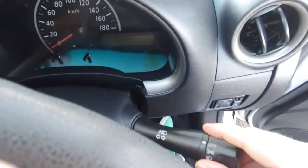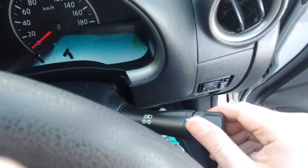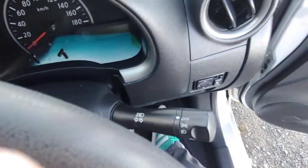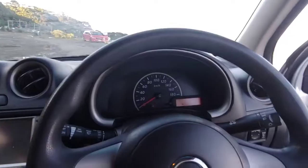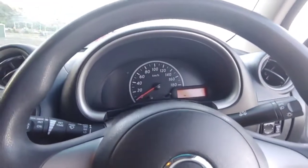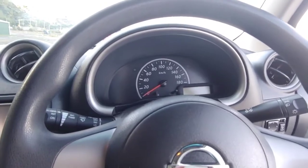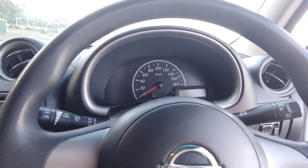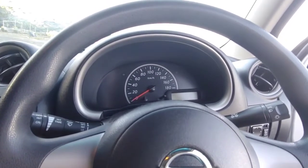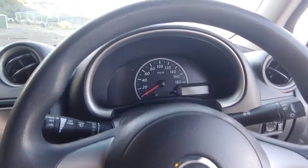These are pretty basic. So you've got indicators and lights on the right, and if you turn them on and the car's turned off, it beeps at you. There are no automatic lights on this car. This is a very basic car. The instrument cluster is the most basic of any car I've ever driven. You've got a speedometer and a fuel gauge and a clock. That's it, and you can only get those things when you turn the car on. It's the cheapest of the cheap.